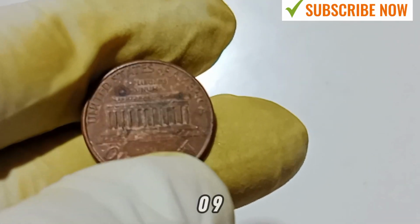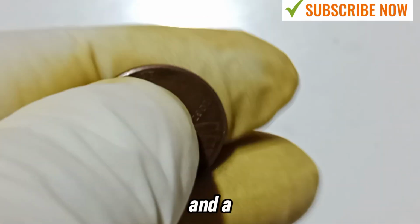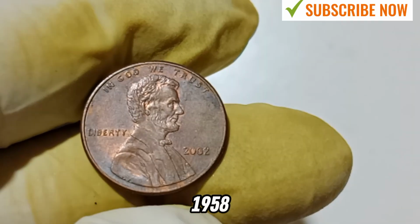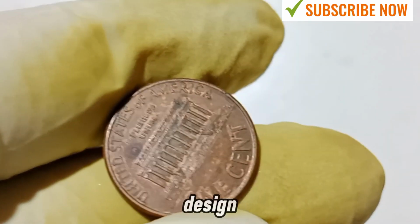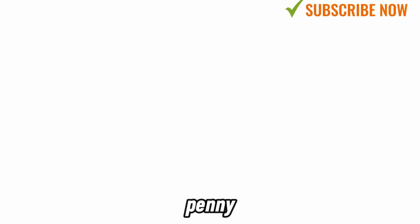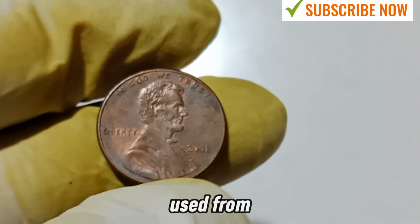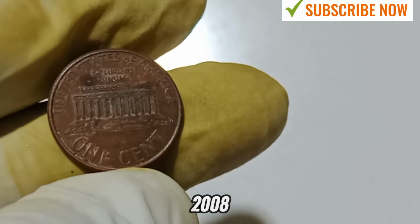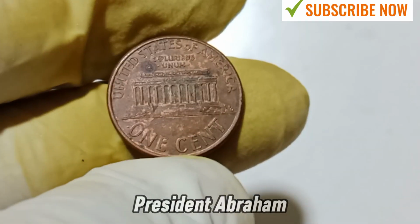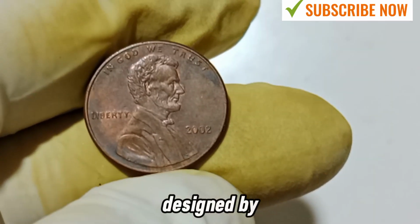In 1909, the iconic Lincoln penny was introduced, featuring Abraham Lincoln on the obverse and a wheat ear design on the reverse. This design continued until 1958, when it was replaced by the Lincoln Memorial design, which you might be familiar with. Now, let's focus on the 2002 penny. By this time, the reverse design had shifted to the Lincoln Memorial, which was used from 1959 until 2008. However, the 2002 penny still carries the familiar portrait of President Abraham Lincoln by Victor David Brenner, and the reverse features the Lincoln Memorial, designed by Frank Gasparo.